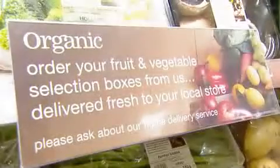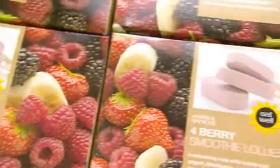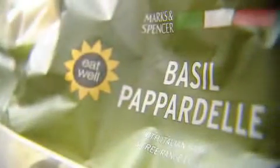At Marks & Spencer, we are absolutely committed to selling delicious, nutritious and safe food. In order to deliver that and to protect the high quality standards of our product, we need packaging, and packaging plays an important function to ensure the delivery of the quality of our product.